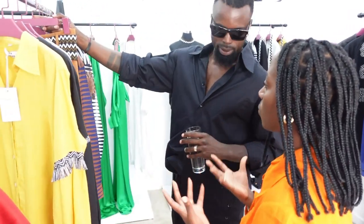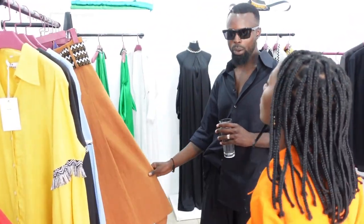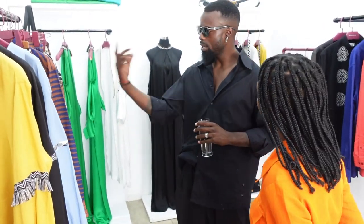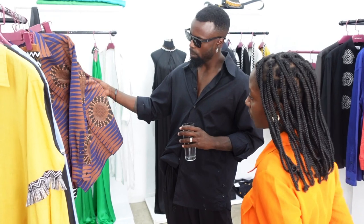Do you get warm wearing it? Not so warm, because the cotton is really organic. It's from the farming. And then some of the geometric digital prints we did.